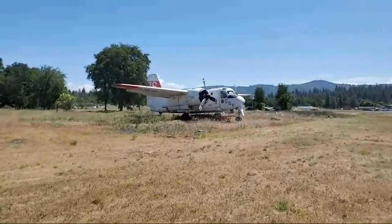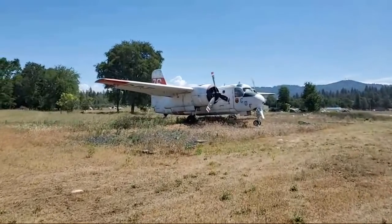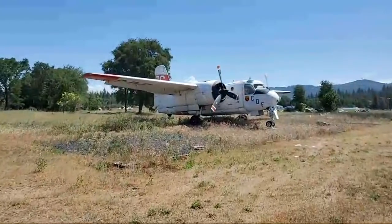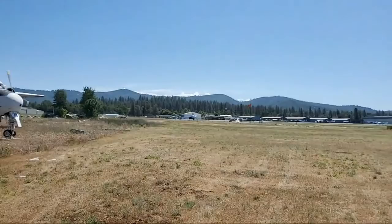So this one's on static display. You guys recognize this aircraft? This is the Grumman S-2 Tracker. Here, there's the Beech 18. There he is. Yeah, that's Jimmy Dixon.